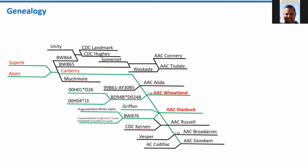So this is some genealogy just to look back at lines that went into the makeup of Wheatland and Starbuck. You can see on the left side of the screen, it started with a cross of Superb and Ulson. Superb came from the Winnipeg AAFC program. Ulson was a North Dakota line or variety, and they were crossed by Ron DePauw. And you can see some lines came out of there, BW864, 865, Carberry, and much more. So these were doubled haploid sisters.